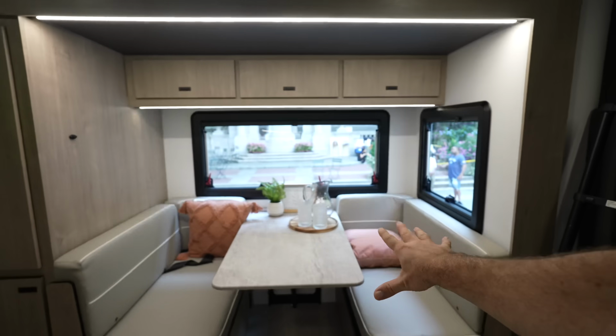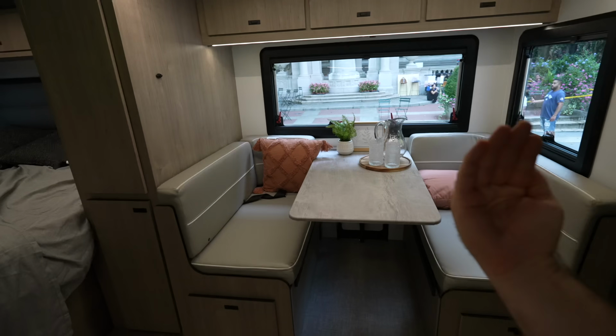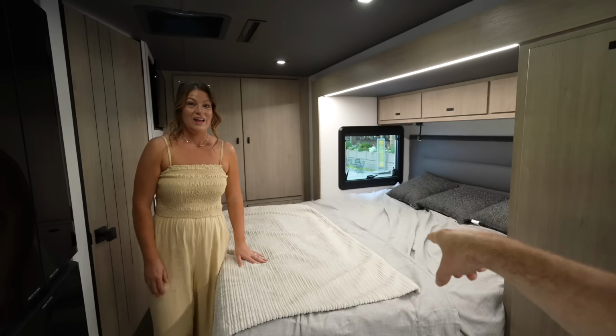And I love this instead of the U-dinette. I think that gives you a better space because it's just wasted space, and it pushes this out farther and you lose your floor space. So this is a king bed.